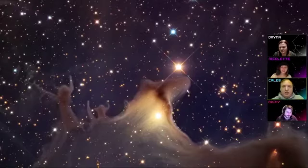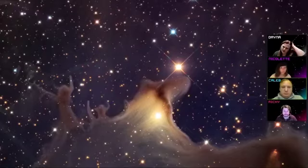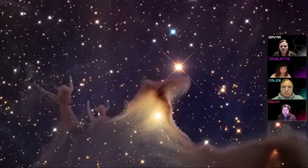So, like the Witch Head Nebula, this is also a reflection nebula. It's found in the constellation of Cepheus, which is not very far away from Perseus. We're going to be looking at Cepheus soon in the season here. I think either next week or the week after. I think it's next week. Yeah. If you look over in the corner here, it kind of looks like a portal.